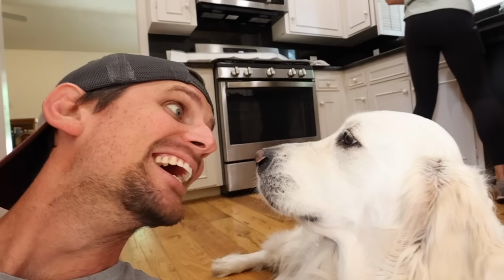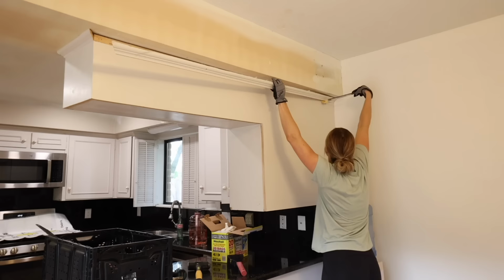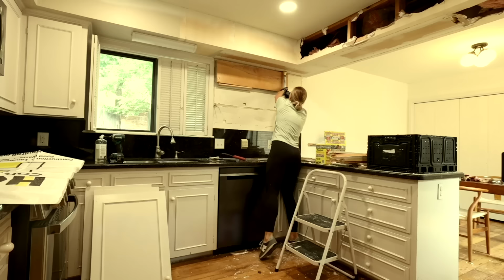It's demo day today. Isn't that exciting? All right, so first I'm gonna work on pulling down all of these upper cabinets. So I'm gonna pull the trim down first and then see if we can pull these down in one piece without breaking them, hopefully. Let's get it.